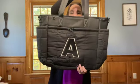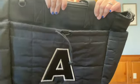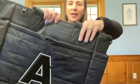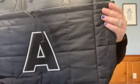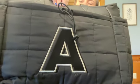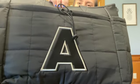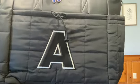I've got it in the black print here. The top is a very smooth faux leather type material, and the straps are faux leather as well. The bottom is a quilted material, and it reminds me very much of a puffer jacket. So check out my personalization. The A is black, and then the outline is the metallic silver. And I love that thread color. I love when it hits the light. It's very shiny and super pretty for the holiday season especially.